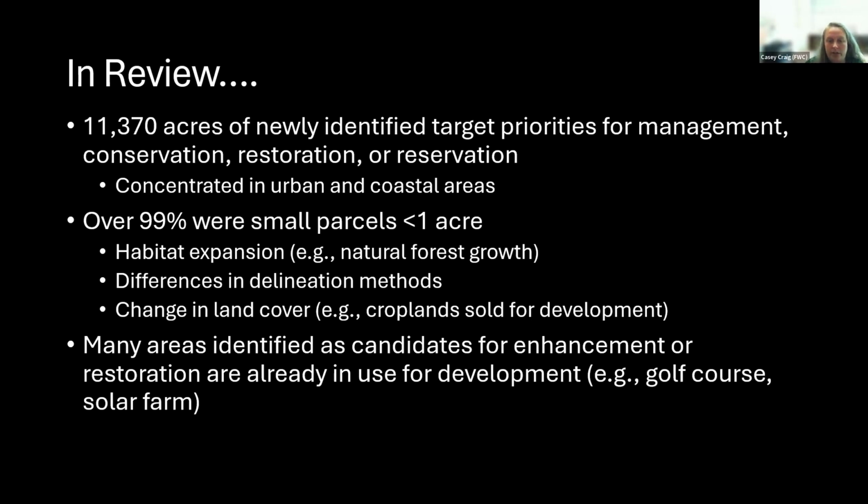So again, this could be a result of habitat expansion, for instance, natural forest growth. This could be due to differences in delineation methods because they use different minimum mapping units, or it could be a change in land cover or land use. For instance, croplands that were sold for hard development, like we saw with the solar farm that was identified.